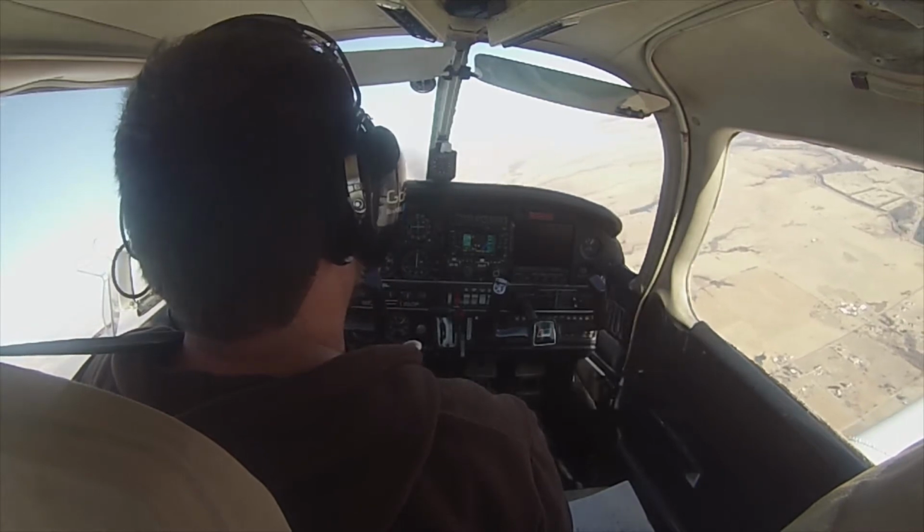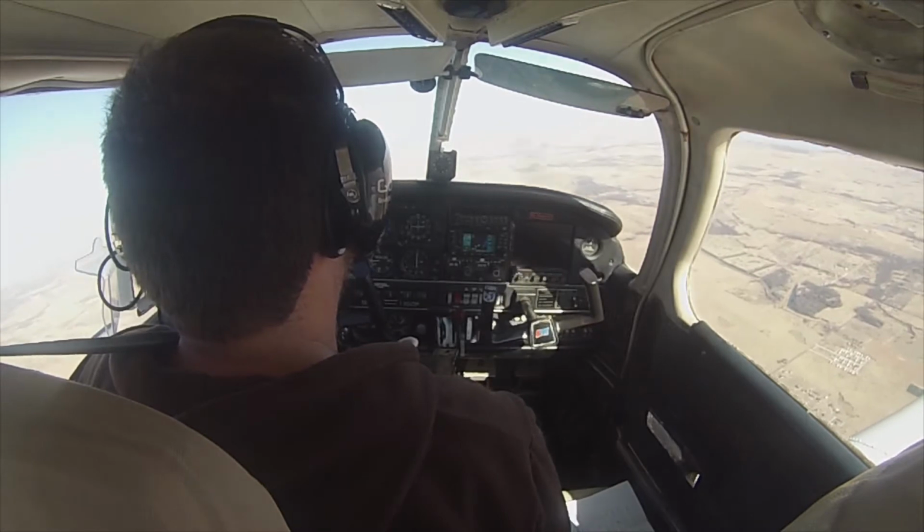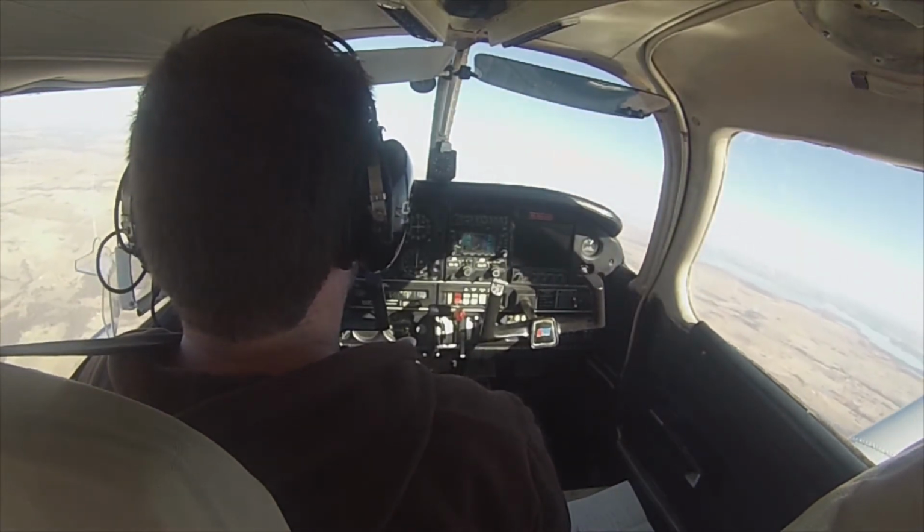Keeping our scan going. Approach AC 4651. 19.5 descending 10,000 with Juliet. Ace 4651. And clearing turn 3. 40 vectors visual approach runway 8.